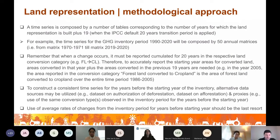In my final slides, I have to say that the time series is composed of a number of tables corresponding to the number of years. We just note that we have to develop annual GHG inventories. And also we need to know the history of land.